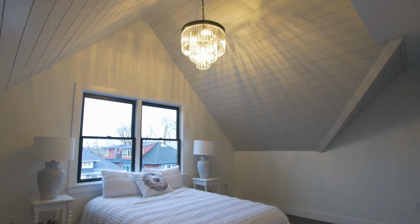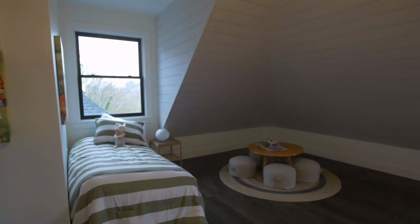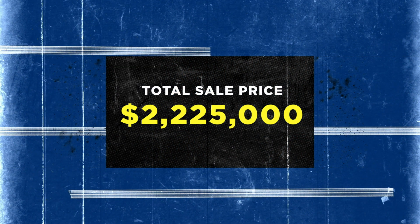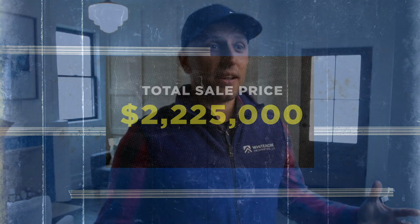So let's talk about how much we got for these 2 condos, right? 4 bedrooms upstairs, 2.5 baths, 3 bedrooms downstairs, 2 full bathrooms in Jamaica Plain. Total sale price is $2,225,000. So way better than the 1.8 that we were hoping for when we started the project over a year and a half ago, almost. To be exact, it's 15 months. Pleasantly surprised. The market took off in this area during the time that we owned it. So we did really well.